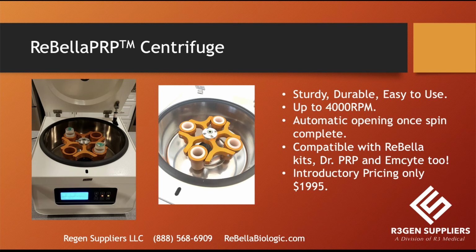All right, so our centrifuge is very easy to use. It's sturdy, it's durable, it goes up to 4,000 RPMs. With our kits, you only need to use it at 3,200 RPMs. One of the cool things is that you can go get a sandwich or whatever while the centrifuge is spinning. Once it's done, it will slowly go down on the RPMs, and it'll pop open, letting you know it's completed.